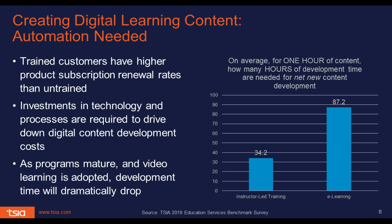So one more data point for you from our benchmark. We know that one of the reasons companies are struggling a bit with moving to this more digital content is they really just don't always know how to do it. And this data shows that on average it's much more time involved in creating an hour of digital content than instructor-led content. And the reason for this is we've got a lot of folks who just aren't familiar with the new formats, but also there's got to be a lot of investment in new infrastructure to make this much easier.